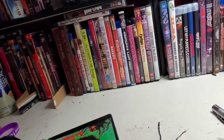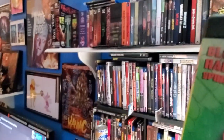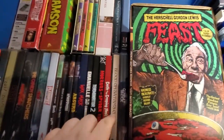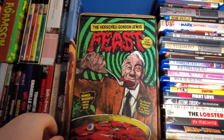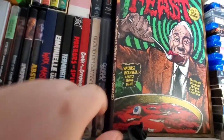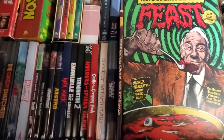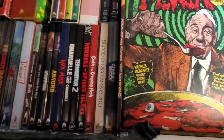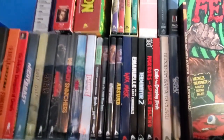Man, I kind of hate doing these videos because I always get stuff just messed up. We got the Blood on Satan's Claw, which is in a slipcover protector. Same with my copy of Combat Shock from Severin, which is a fantastic release. I really wish they would at least release the color-corrected version of that on streaming or something, because the color-corrected version of Combat Shock is absolutely amazing, and it fixes some of the problems that the version that is readily available to the public has.